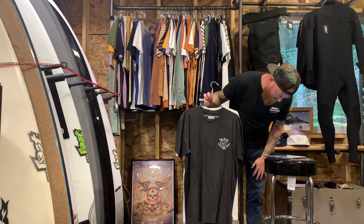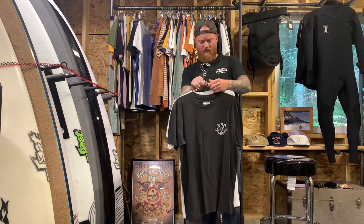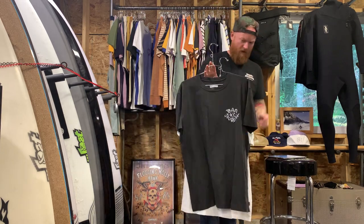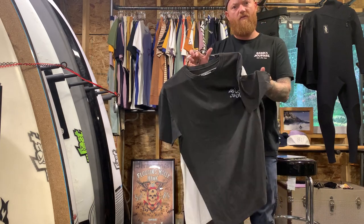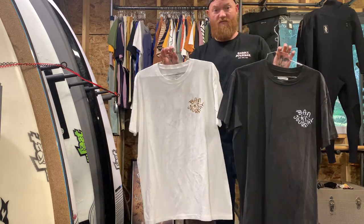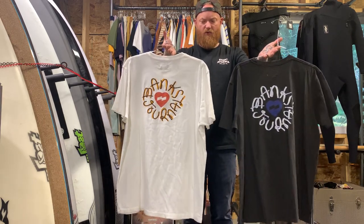This is the Heart Stamp. Also standard fit, 100% organic cotton, $22 for $45. The dirty black wash like this is my favorite of the blacks we do. They feel a little stiffer when you first take them out of the bag or when they first get hung, but after a wash, they're super lived in. They're very, very nice. This has that Heart Stamp print on the back.